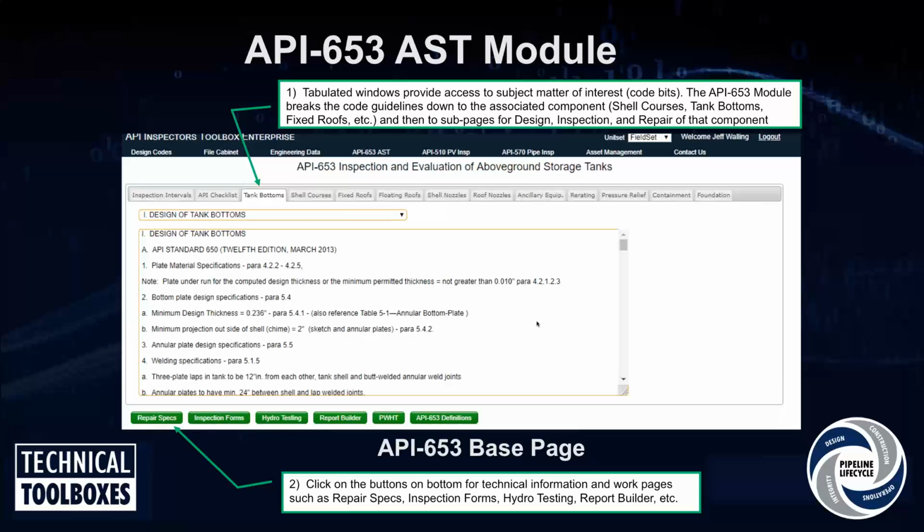Okay, so we're going to use an example here now, the API 653 AST modules. Remember that all three of them have the same look and format. Here you click to go into the API 653 AST module. The first thing you see here is some tabbed windows: inspection intervals, API checklist, tank bottoms, shell courses, and so on. And under that, you also have pages.